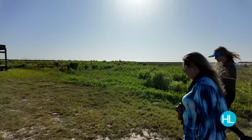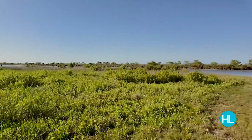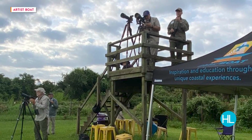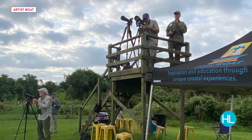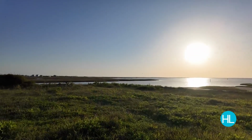With this conservation project, you didn't do it alone. Artist Boat's very fortunate. We're a very tiny organization, but Galveston has a huge amount of visitors and people that love Galveston. So can anyone come here? How do we get to be here on this land and enjoy it?